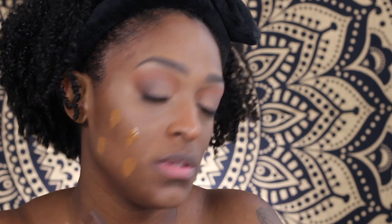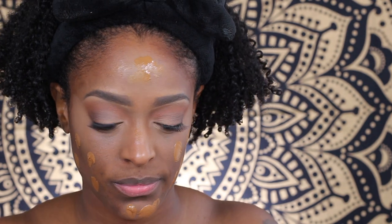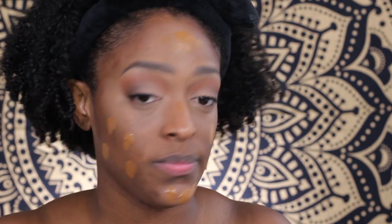And I'm just going to dab it on my face first. I hate that this room is so cold that when I grab my products, it's freezing on my face. Not freezing, but freezing enough. I'm just going to blend that out. Look, my coverage is just super bomb for a drugstore foundation. I'm going to be honest. It's one of my favorites.